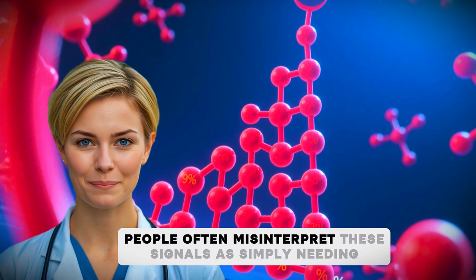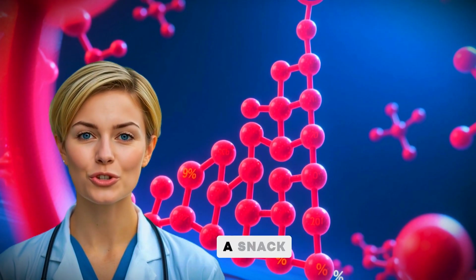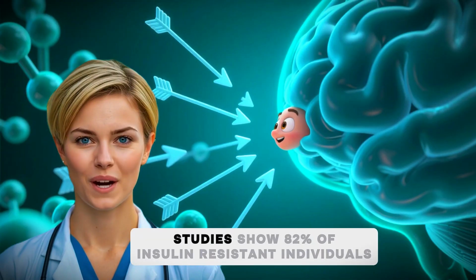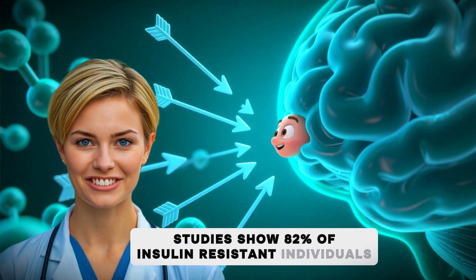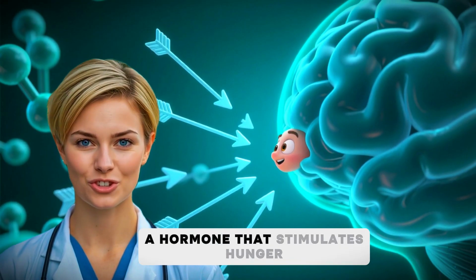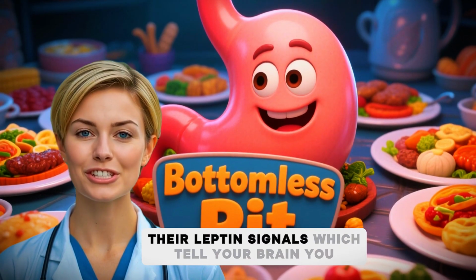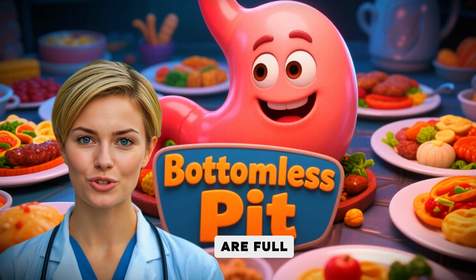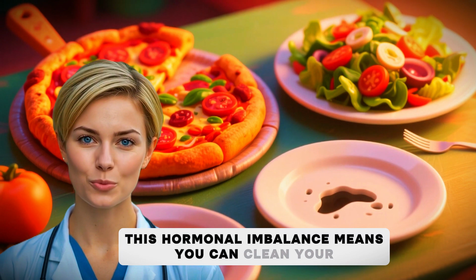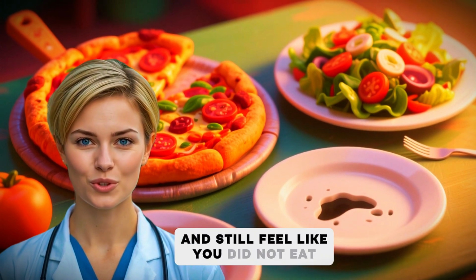People often misinterpret these signals as simply needing a snack, reaching for quick carbs that only worsen the problem. Studies show 82% of insulin-resistant individuals have abnormally high levels of ghrelin, a hormone that stimulates hunger. Their leptin signals, which tell your brain you are full, become weaker at the same time. This hormonal imbalance means you can clean your plate and still feel like you did not eat.